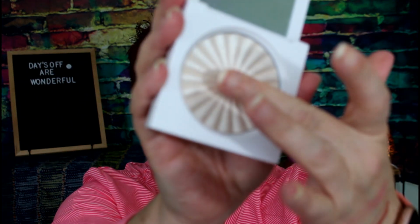Then we've got this, the Ofra highlighter in Glazed Donut. I don't know if you can see it, lighting in here.